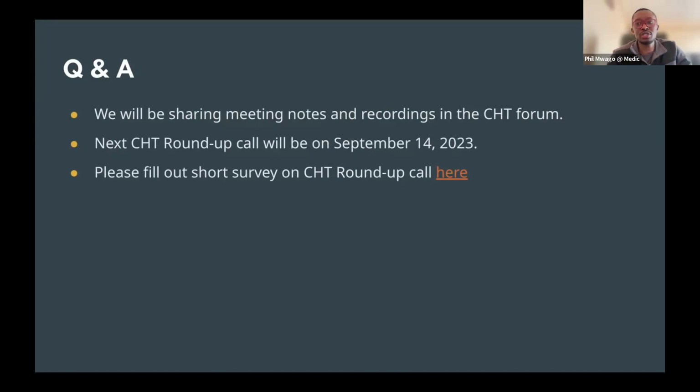One of the questions that came up was the difference between Couch2PG and CHT Sync. I think I've tried to explain that. I also shared a forum post a few weeks ago, and I've just put it on chat, on some of the questions that came up. Basically, the difference is just implementation. They serve the same purpose, moving data from CouchDB to Postgres. However, they differ in implementation because with one, you have to set the interval.